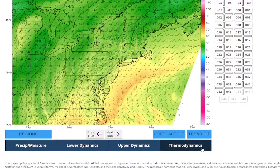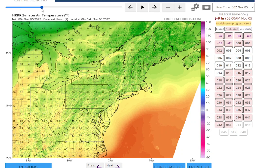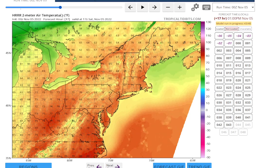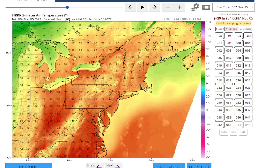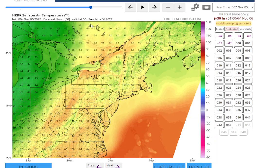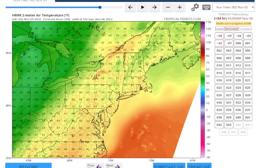So looking at our air temperatures, it's not going to drop back much tonight. Probably upper 50s if you're lucky. Tomorrow, we're getting well into the 70s, low to mid-70s for Long Island. If you're in Jersey, you're going to get close to 80 degrees, if not hit it. And then tomorrow night, we'll be even warmer. We're not going to go below the low to mid-60s.